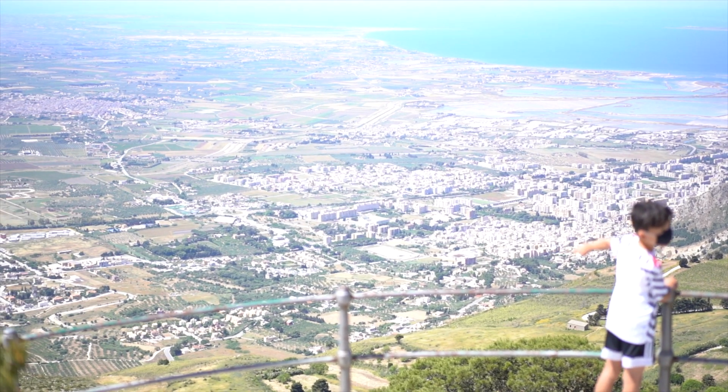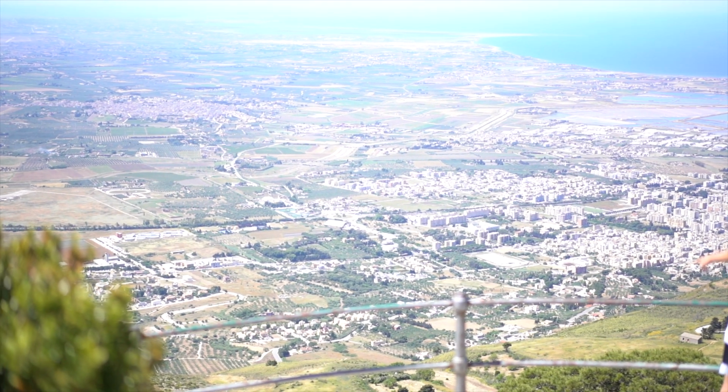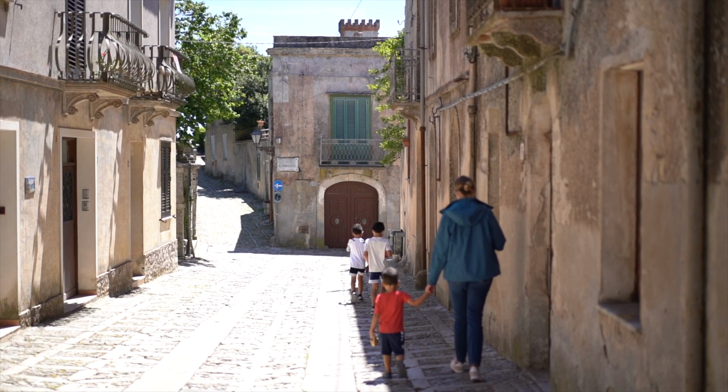But most of it is just a tiny town above the sea. There was a city with a castle. I only remember the castle, really.